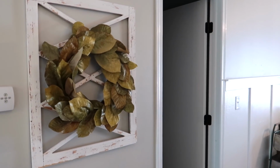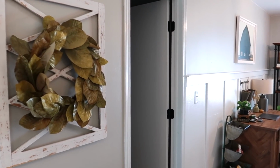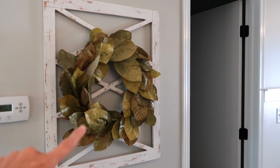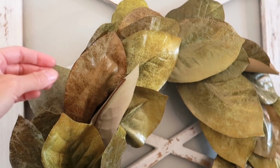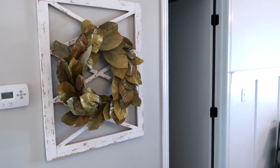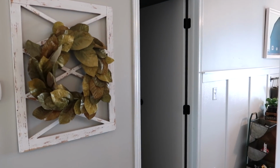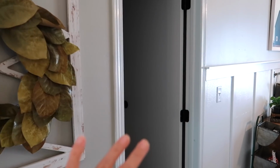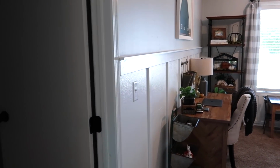We have a few spaces left to share with you on the main floor before we head upstairs, but I have this beautiful wreath. This is from Decor Steals. I really just liked it because of the different tones of green in it, and I thought it matched really well with the greenery and these florals over here. But we have our half bathroom in here. I did add a few pieces, and then also our office slash play area.